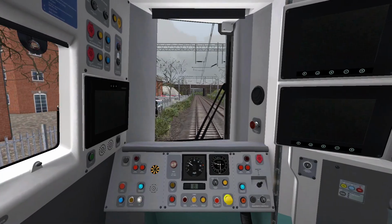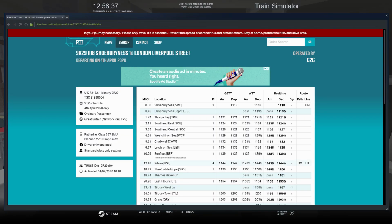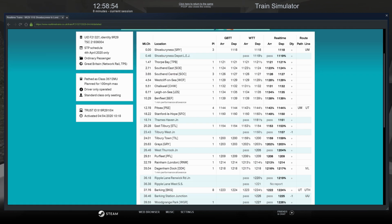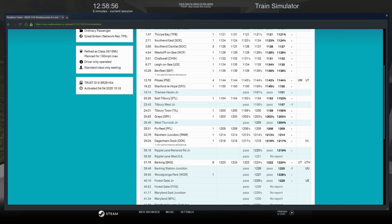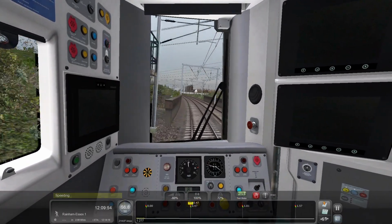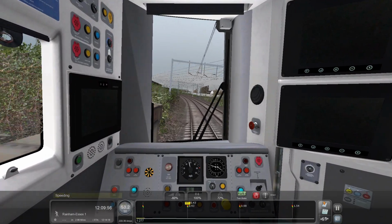So we are following along train 9 Romeo 29, the 1118 Shrewburyness to London Liverpool Street, calling at Shrewburyness, Thorpe Bay, Southend East, Southend Central, Westcliff-on-Sea, Chalkwell, Lee-on-Sea, Benfleet, Pitsea, Stanford le Hope, East Tilbury, Tilbury Town, Grays, Purfleet, Raynham, Dagenham Dock, Barking and London Liverpool Street. And I'm already speeding.